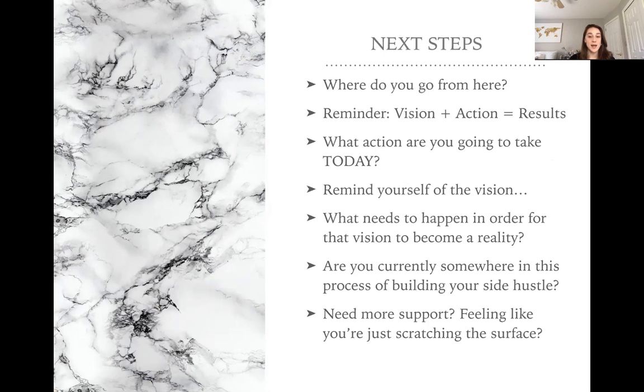Okay, so next steps. Where do you go from here? You've laid the foundation and you've walked through a little bit of the process of building that, of where you can find the clients, of how you go about the sales without feeling icky. You want to make sure you're nurturing those personal relationships. A reminder: vision plus action equals results. So what action are you taking today? Remind yourself of this bigger vision. Remind yourself of what you don't want to happen if you're not taking action.